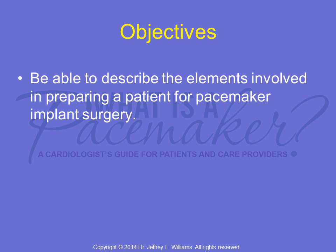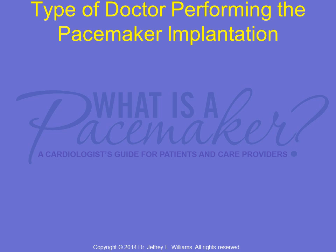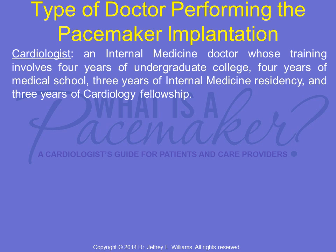The objective of this lecture is to be able to describe the elements involved in preparing a patient for pacemaker implant surgery. The first important element of the evaluation for a pacemaker is the type of doctor who will be performing the pacemaker implantation. All doctors have years of training built upon a foundation of patient evaluation that permits a thorough, yet concise summary of a patient, his or her symptoms, medical history, and differential diagnosis.